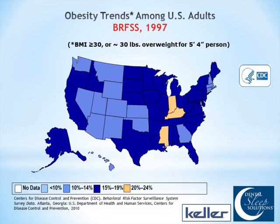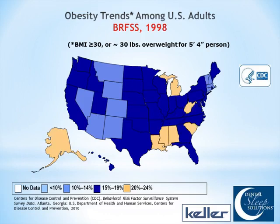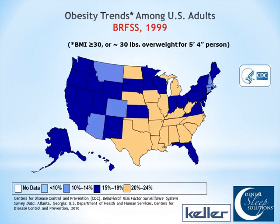97, new category. My home state of Kentucky's in the lead right there, where I grew up. So it must be the good cornbread there. New category is 20 to 24% obese. Almost half the country now.